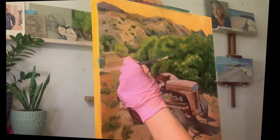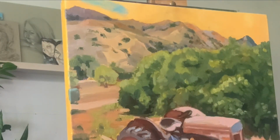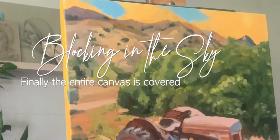She says about Susan, skating is Susan's way of unfolding a certain beauty with her life that she cannot seem to access in any other manner. That's creative living. Oh, and here we are. We're getting to the blocking in the sky. We're almost done with the block-in.